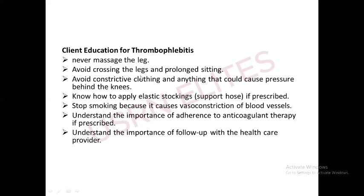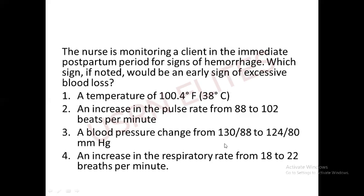So client education: never cross the leg as well. Prolonged sitting should also be avoided. Avoid constrictive clothing. So all these are factors that will lead to more clots to develop, and massaging will lead to the clots dislodging. Know how to apply your stockings. Stop smoking because of the effect of smoking on vessel constriction. Then you have to understand the importance of anticoagulant therapy. You follow up with care as well. That is the last thing I'll talk about from the first part of my class.